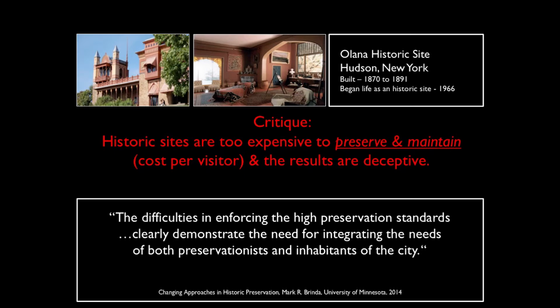The next one is, and we've heard this so many times, we just gave you $100,000 5 years ago. Why are you coming back for another 50? So this critique of the cost per visitor. How many of you have heard that? That these places are so expensive to maintain.